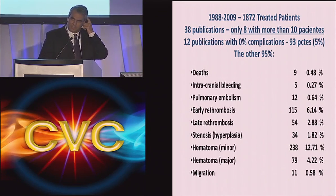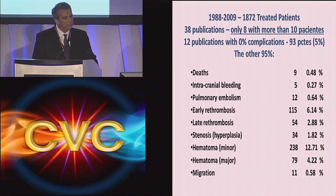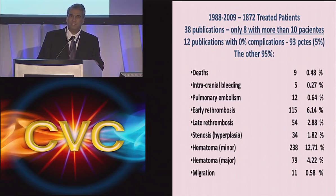To talk about complications, if you go to the literature, you will find a lot of different publications about that, but only a few are really good for getting real information. And when we do that, we find two different things. That venous procedures have complications, but they are not too different from what we see in cardiac, arterial and intracranial procedures. So they are safe, and we are very good at doing that.